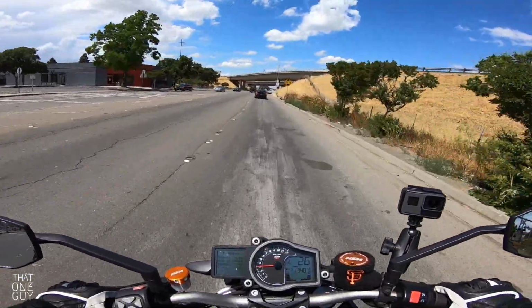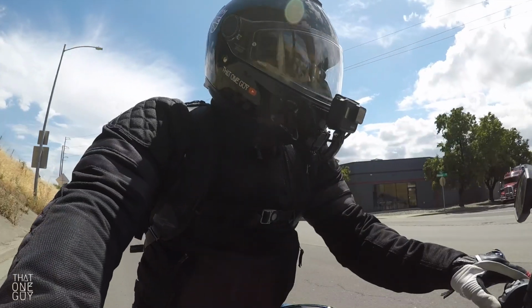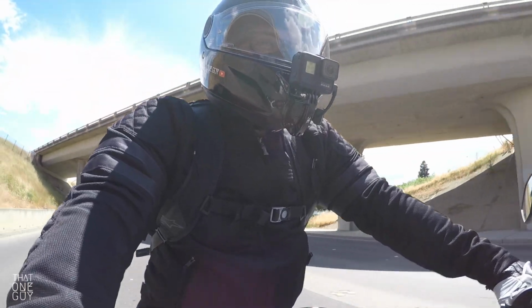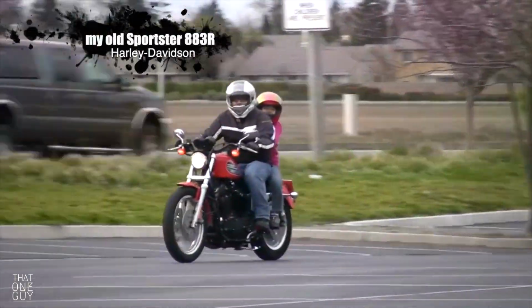Okay, so we've talked about the things that we can't do. Let's talk about the things that we can do. I think as a shorter rider, at least for me, and all the different bikes and all the different styles that I've ridden, some of my favorite and most comfortable bikes to ride as a shorter rider are cruisers with mid controls.